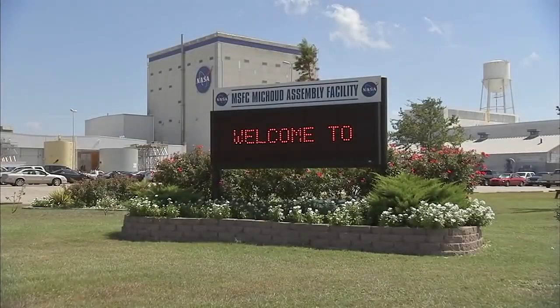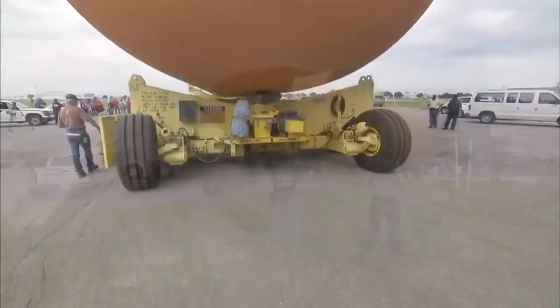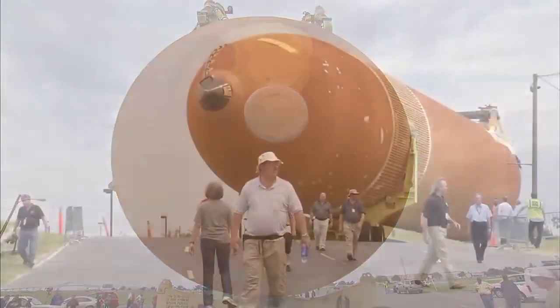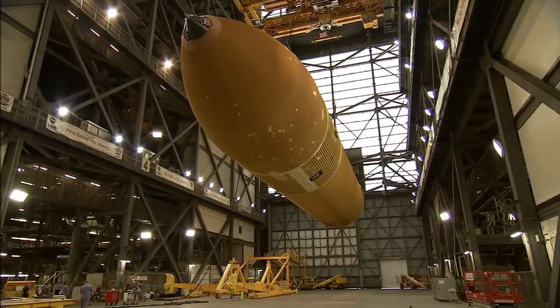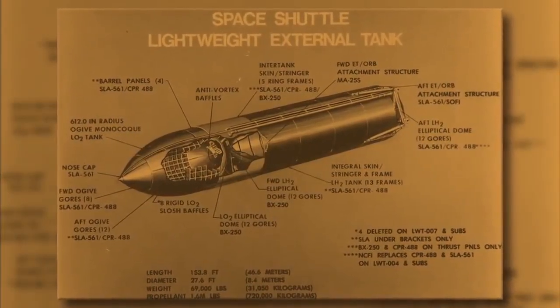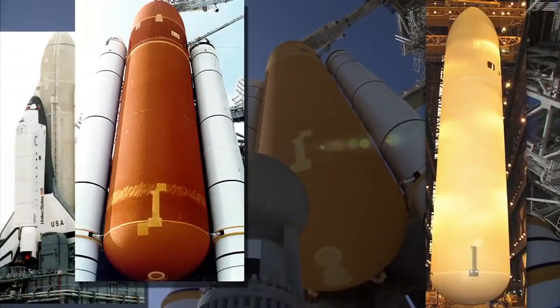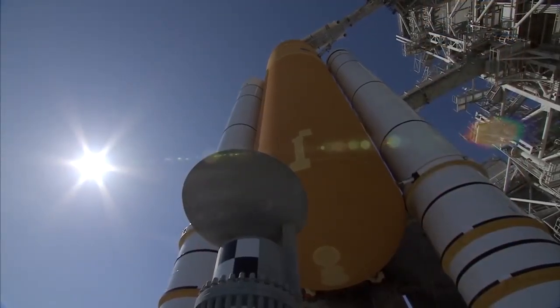At NASA's Mission Assembly Facility in New Orleans, production begins on the shuttle's external fuel tank. The last of 136 produced here since 1973. Each one, 154 feet tall and 27.6 feet around, is capable of handling 535,000 gallons of liquid hydrogen and oxygen, enough to fill 13,375 average household bathtubs. 3 versions of the external tank were created during the program in an effort to reduce the tank's overall weight and allow for heavier shuttle payloads.